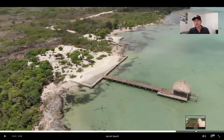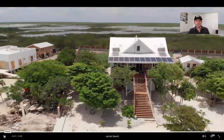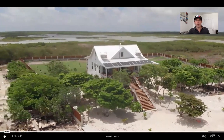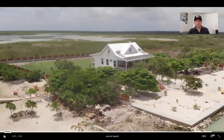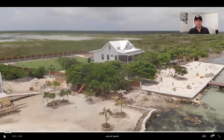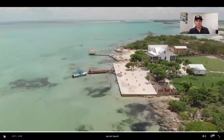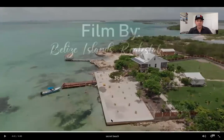And let me just go to the southern tip of this peninsula, just to show you a couple of nice other homes that have been built north of here. And they have gone with seawalls. You see again, totally off grid, elevated, just a beautiful home. All right, so we'll just stop it there.